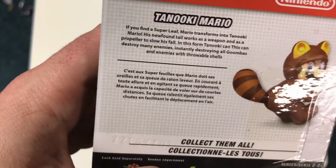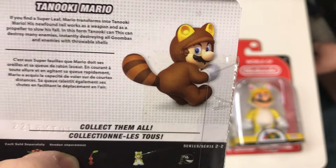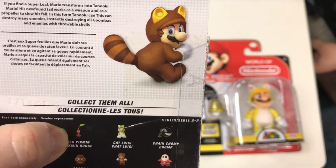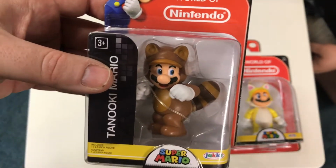Tanuki Mario. If you find a Super Leaf, Mario transforms into Tanuki Mario. Well, that's yes and no. The tail works as a weapon and as a propeller to slow his fall. In this form, Tanuki Mario can destroy many enemies, including all the Goombas and enemies with throwable shells. Right, but here's the thing. There's a difference. There's Raccoon Mario and there's Tanuki Mario.